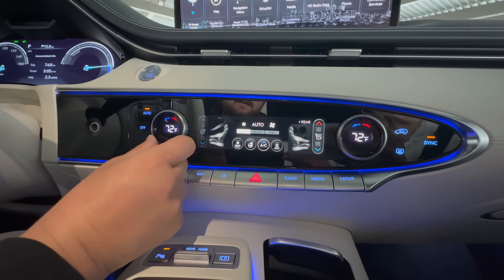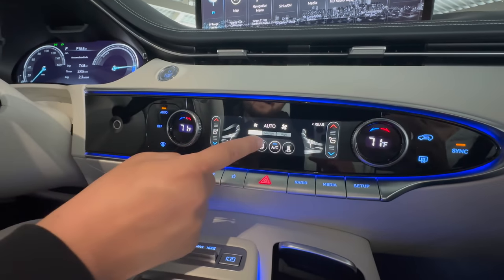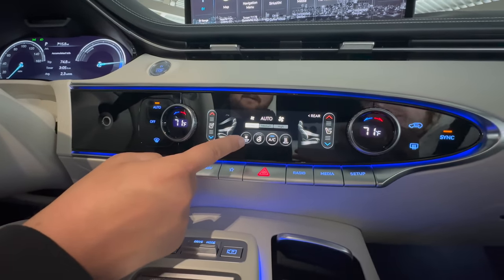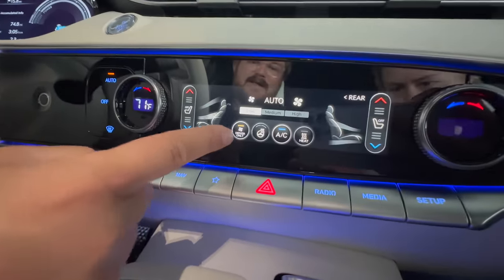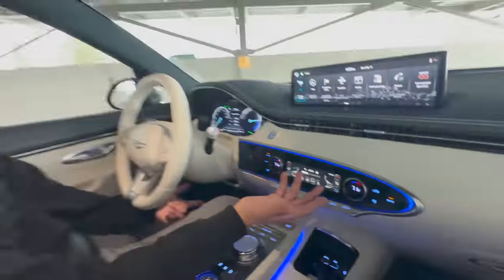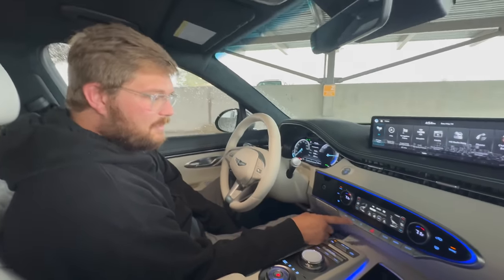They feel nice. They look good. We can adjust to a medium or high automatic fan speed, which I like. Two levels of steering wheel heating. I love that the Hyundai products give you this driver only mode. We use this on our range tests, of course, but if there's no one else in the car, why run fans over there? Heated and cooled seats. No, you can't do them at the same time, unfortunately.